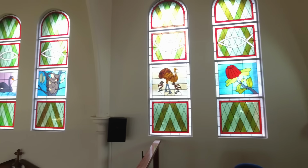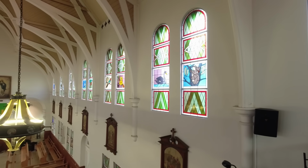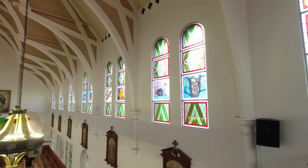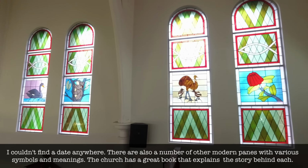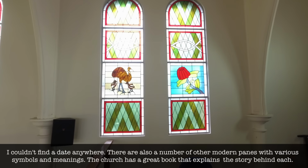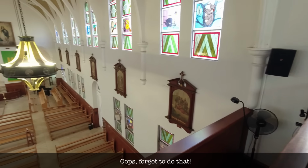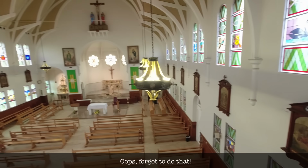Might be a bit hard to see in the video, but you can really get a good view of these stained glass windows up here. I'll try and find out a bit more about them because they're quite modern and they've got lots of native animals and plants featured. Sure, there's a story. The Stations of the Cross are lovely too. I'll get some detail of those when I go down. But what a view from up here.